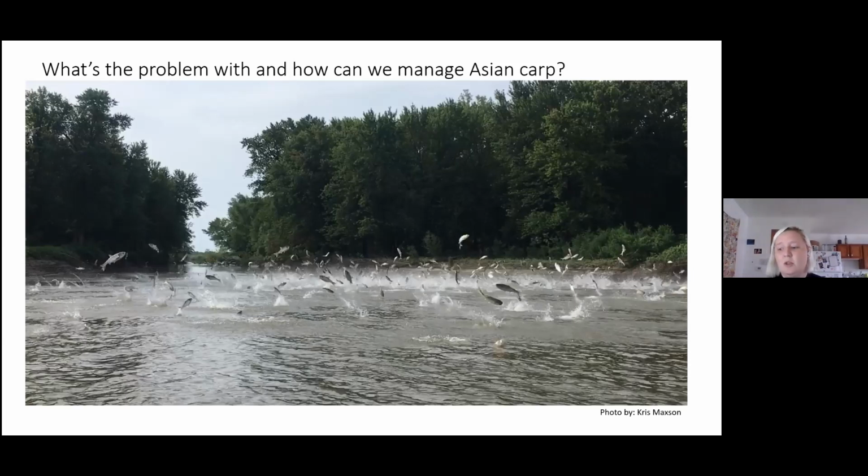Asian carp have continued to be a threat to Illinois waterways and native species, and additional methods for their management, control, and removal are being explored. Management efforts currently ongoing are barriers, electrical barriers actually, and other deterrents to try to stop their spread at the leading edge of their invasion, as well as mass harvest efforts to remove large parts of the population, and commercial fishing incentives are being explored to promote an increase in harvest.